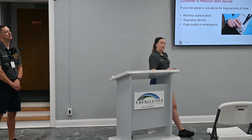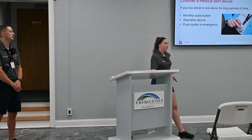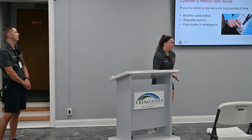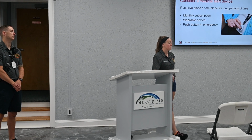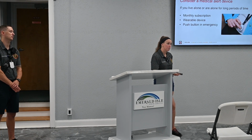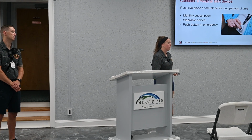The Life Alert devices, as funny as the commercials for them sometimes are, are very helpful. There are some that you wear around your neck like a necklace. There are some that are on your wrist. You can have some that are on your bedside and in your bathroom, but they are very, very helpful if you live alone and/or you're going to be alone for a long period of time.